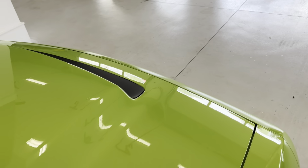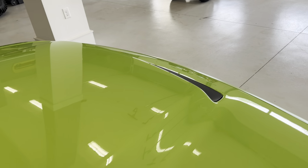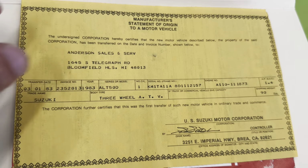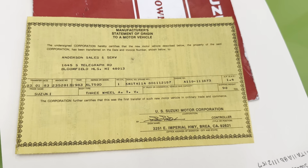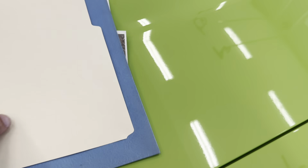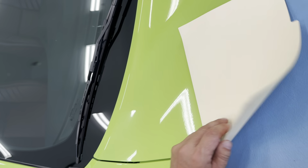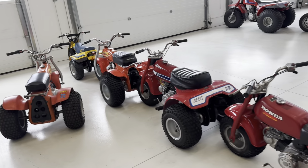But look at the paperwork. Cool paperwork. Cool to have this paperwork. That's invaluable. Paperwork, certificate of origin, owner's manual. Pretty cool. Really neat stuff for that little 82. Stuff you just don't see these days. And I am tickled to have a few more added to the collection today.